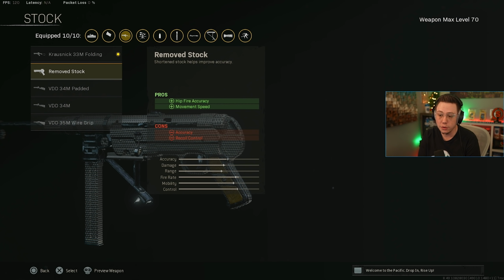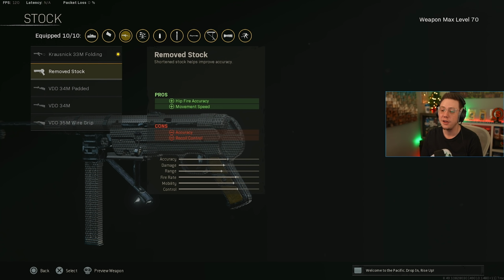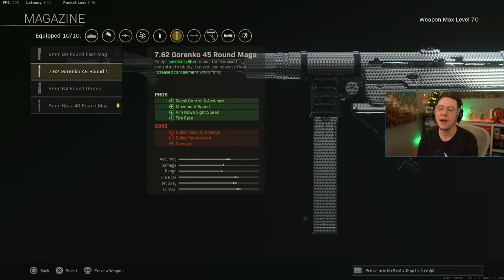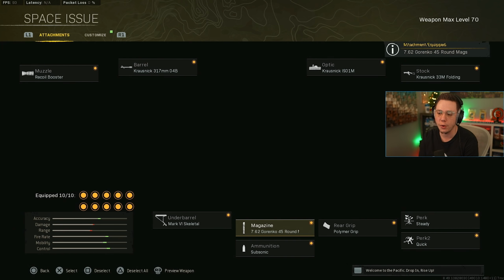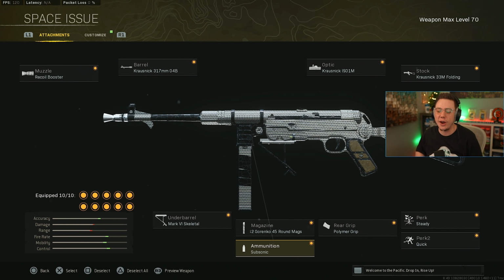Folding stock or remove stock, either or is going to work here. I feel like folding is probably your better choice just because you don't want to be too inaccurate with your control here. And we're going to go for the fire rate increasing mags, the 45 Gorenko. This is a much more aggressive MP40 setup that is really close range based, whereas the first one there definitely works for close range or medium range. I'd recommend giving this one a go though. You still stay off the radar because of subsonic, but you get a faster fire rate and it's just built to be a little bit more aggressive when it comes down to it.